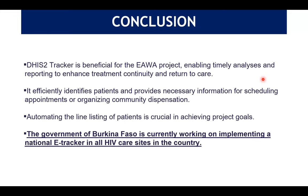In conclusion, we can say that the DHIS2 tracker is beneficial to the EWA project, enabling timely analysis and reporting to improve continuity of treatment and return to care. It effectively identifies patients and provides the information needed to schedule appointments or organize community dispensations. Automation of the patient list was crucial to achieve the project goals. In view of these successes, the government of Burkina Faso is working to set up a national e-tracker in all healthcare facilities for HIV in the country. Thank you for your attention.